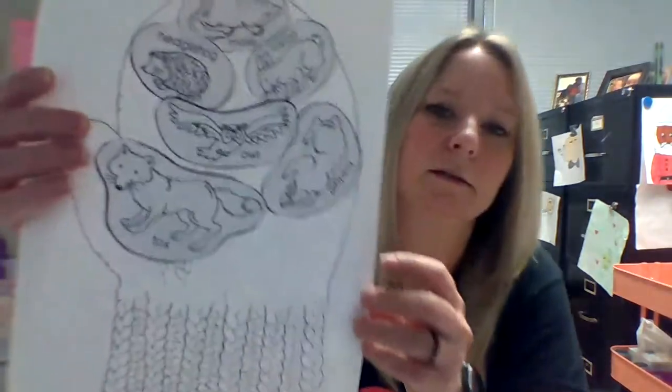All right, we got 3 animals left. The fox, the bear, and the mouse. And we know the mouse was the last. So look in your book and tell me, is the fox next or the bear? Good looking in your book. It is the fox. You're right. So we are going to cut the fox out and glue him into the mitten with his friends. There he is.